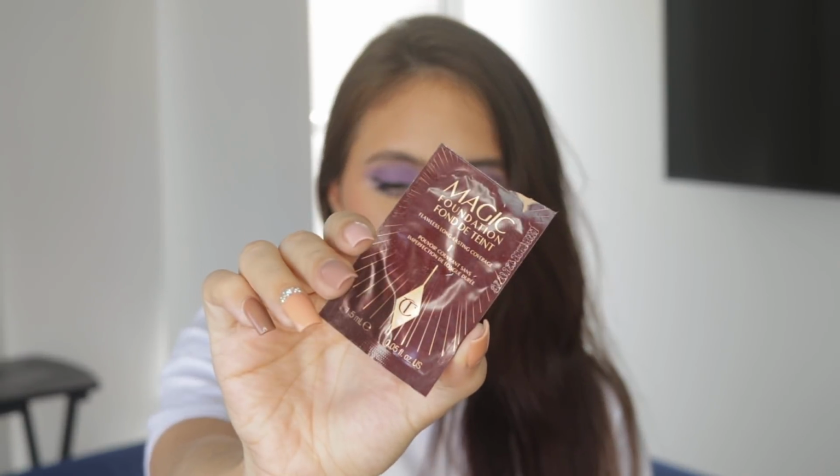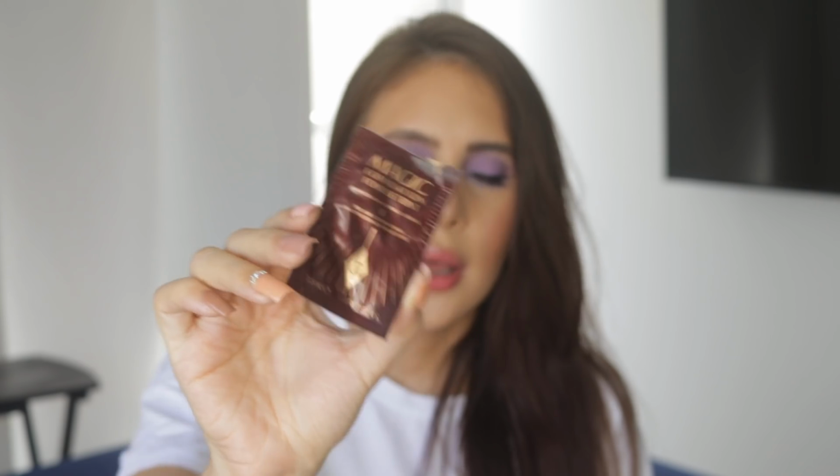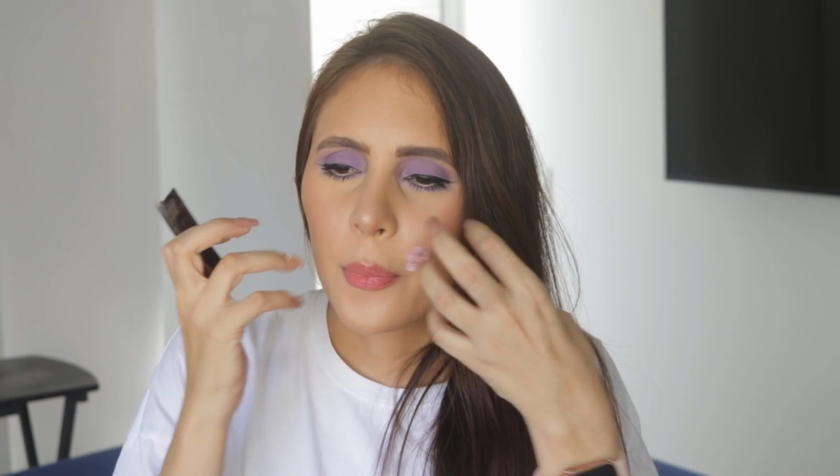This foundation, the Magic Foundation by Charlotte Tilbury, I got this sample and I have to say I wouldn't purchase it. It broke up on me awfully, like in the center of my face. It just looked not nice, so definitely wouldn't purchase. This is supposed to be a flawless, long-lasting foundation. It wasn't long-lasting on my skin.